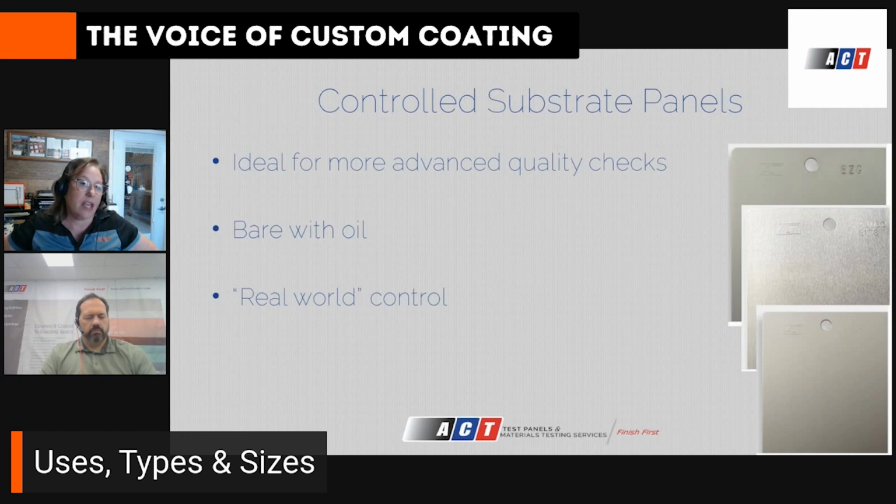So yeah, that would make sense why you'd want a larger panel. Right. Most definitely. So the next one you would go to then is a controlled substrate. This is a more advanced quality control, as you say there. Typically these come where they need to be completely processed. So whatever you're doing to remove oil or grit or smut, you would want to do that as well as the painting process. So it's like we say right here on the slide, it's a real world control.